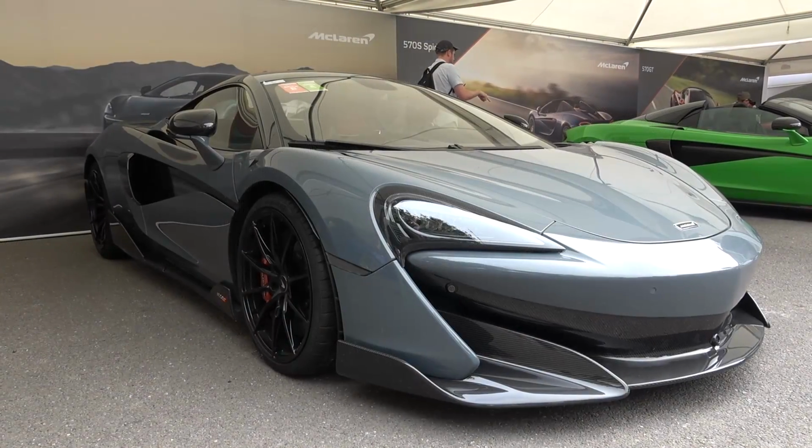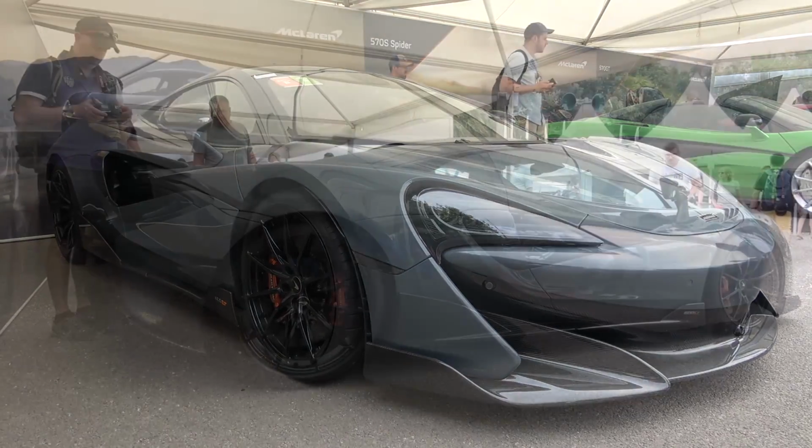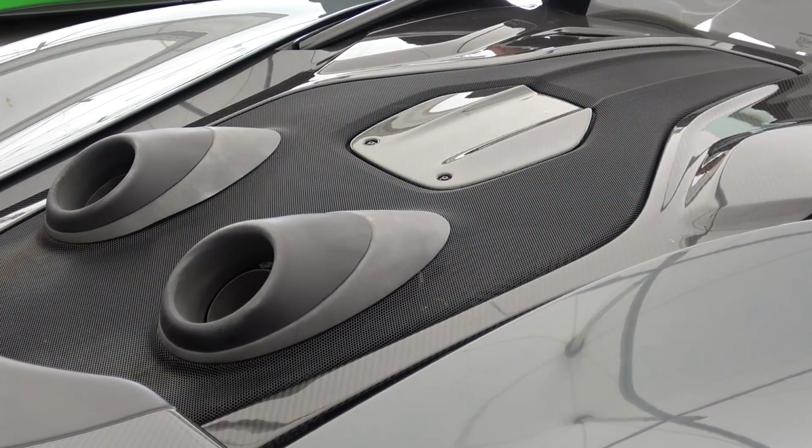One of the most obvious changes is the new exhaust system, which also enhances the car's power in addition to its aesthetic and sound. It is somewhat reminiscent of that found on the Porsche 918 Spider. Let's hear how it sounds.